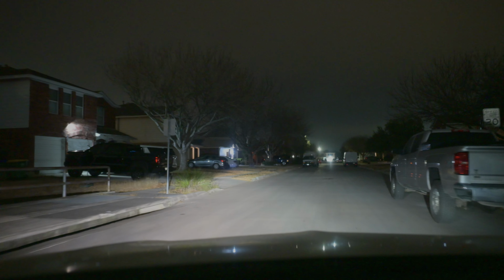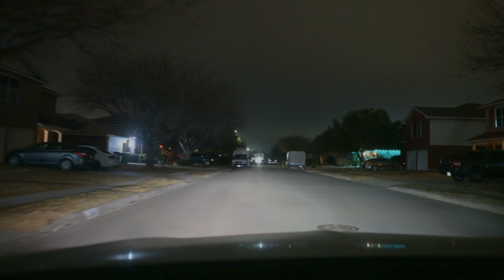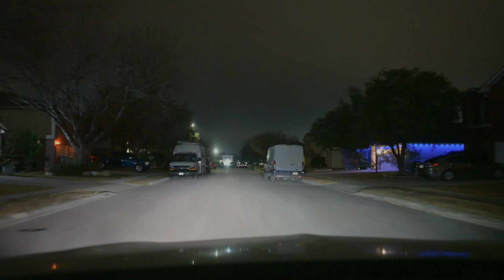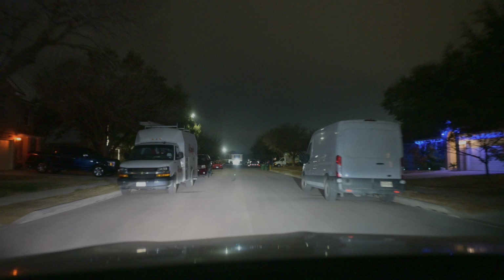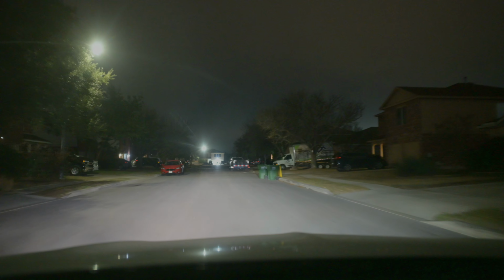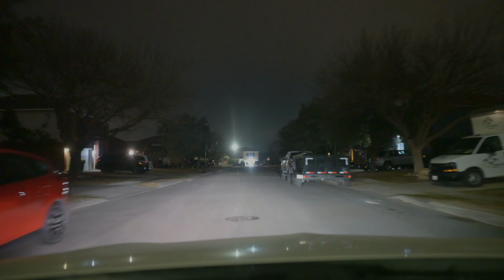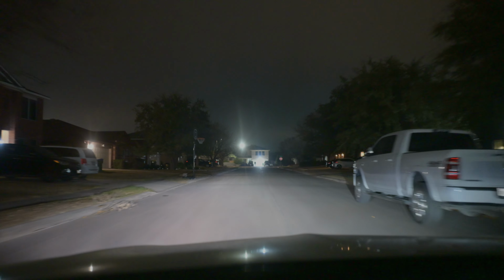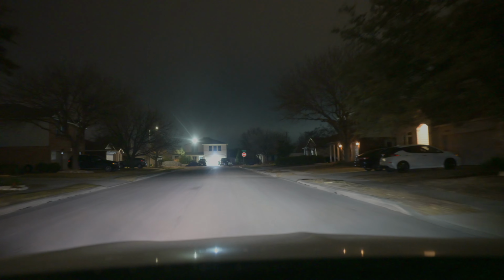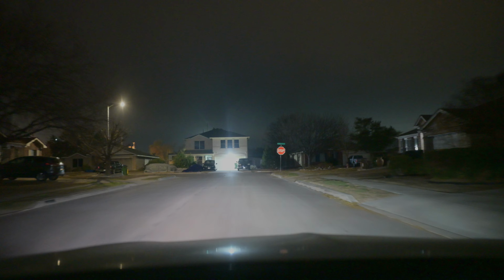Okay, this time, same setup, except that the ISO is at 6400. So I tried to experiment last night, 800. It looked pretty dark. And there is a dual ISO for everything to clear up. I thought I'd try it out.